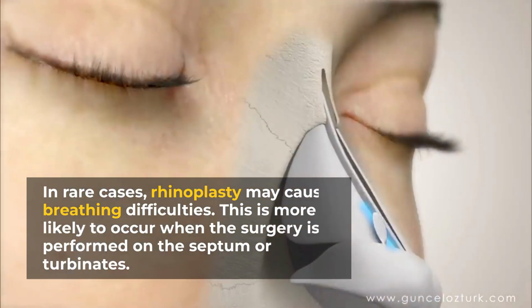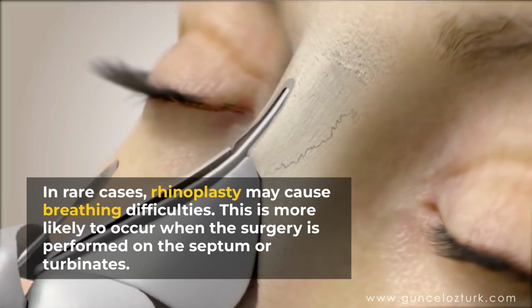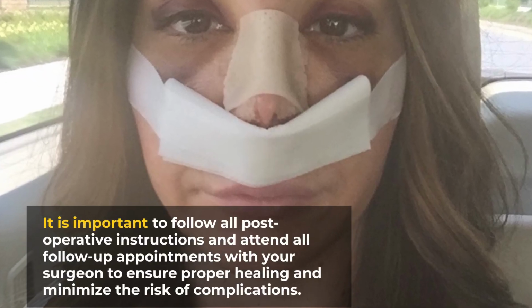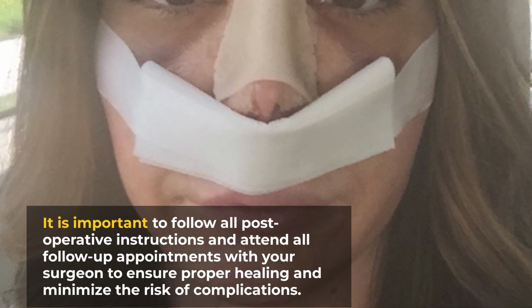In rare cases, rhinoplasty may cause breathing difficulties. This is more likely to occur when the surgery is performed on the septum or turbinates. It is important to follow all post-operative instructions and attend all follow-up appointments with your surgeon to ensure proper healing and minimize the risk of complications.